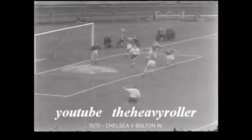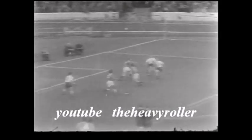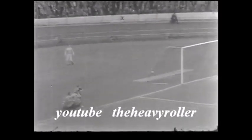Bolton moved to the attack now. Bannister for the first time showing his speed. And it's Mortimer trying to give away a corner but not getting the ball over the line. Now Holden getting it back. And Stevens got a great chance for Bolton. And now it's coming out to Lofthouse on a great goal.